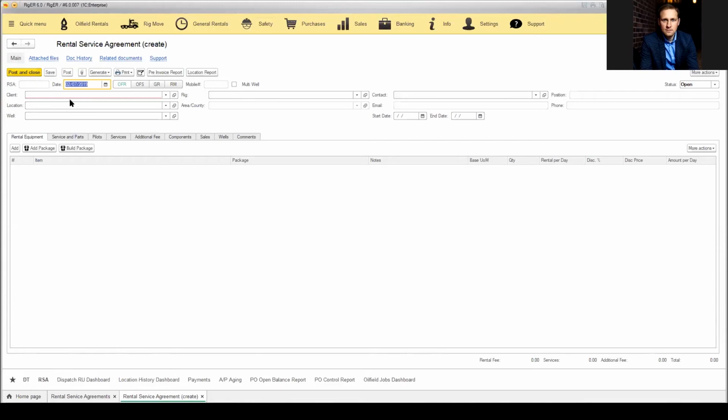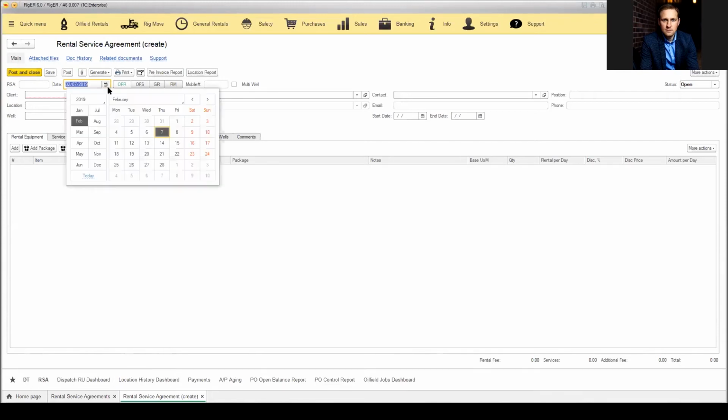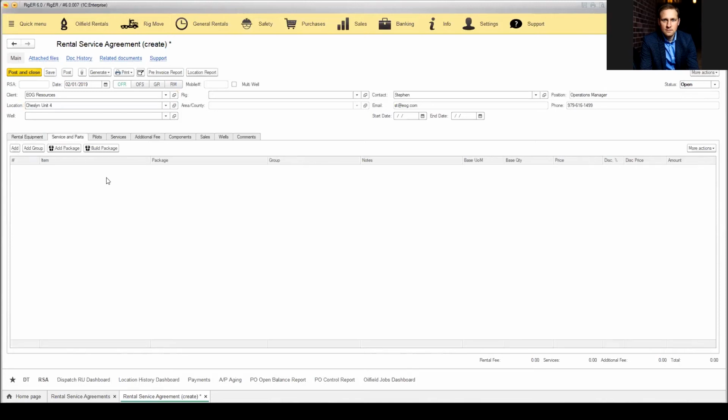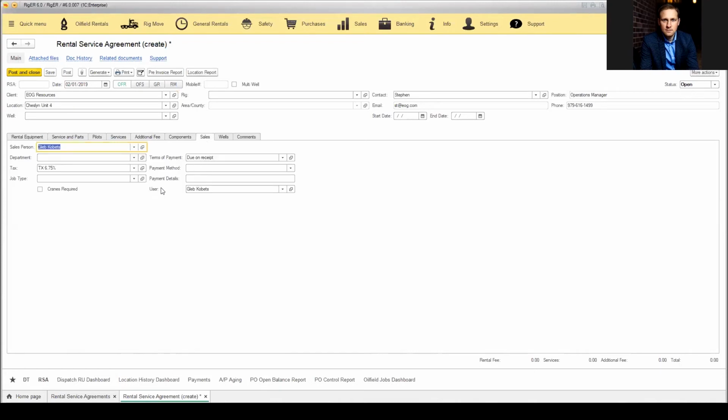Here we need to fill in all the information about the start date of the job, who the client is. We can enter a new client if we don't have it yet in the system, or we can select it from the existing list of clients. Also, we can select the location and lots of different details about this job. Again, the system allows you to keep all the information about the client inside of it. We specify the rental equipment, the service and parts, and also we can have additional fees applied to this job. And on the sales tab of the rental service agreement, we have the information about the salesperson who generated this job, the taxes applied to this specific client and location of the client, and payment method and payment details.